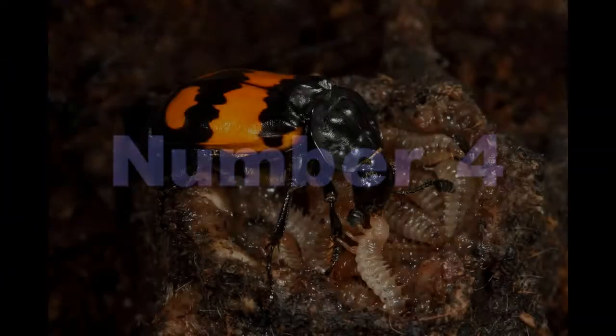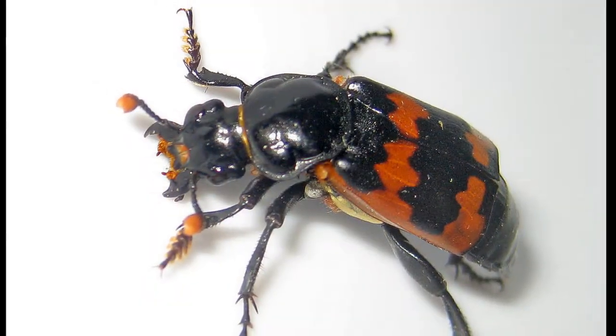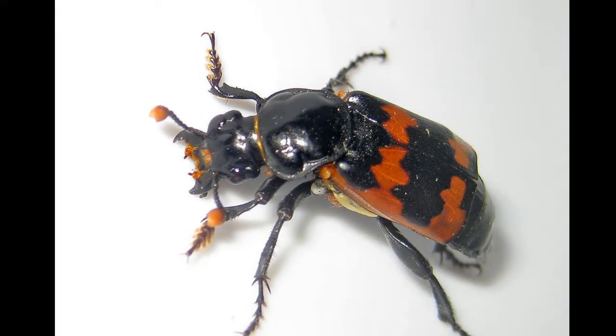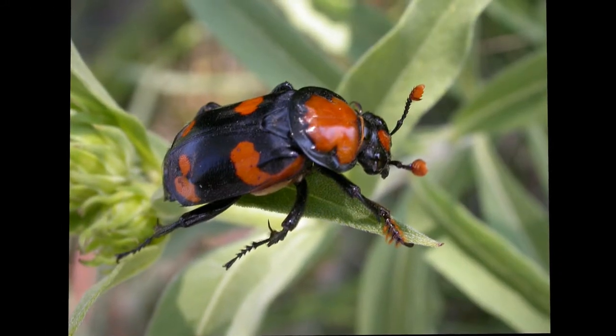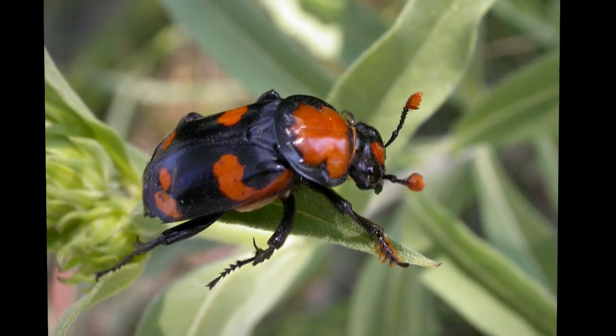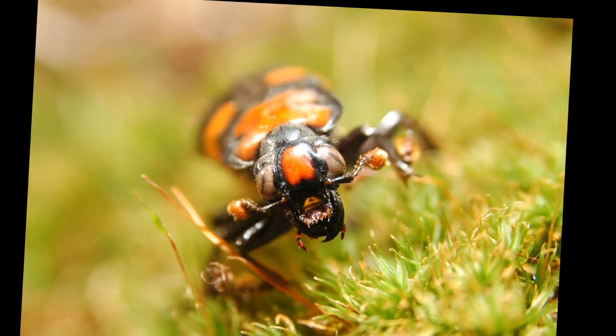Number 4. Burying beetles. The burying beetles, or Nicrophoridae, are one of the two main groups of carrion beetle. These Halloween-colored creatures usually mate for life, atop the body of a small, dead bird or rodent, then spend all night working the entire corpse into a small ball and burying it underground.